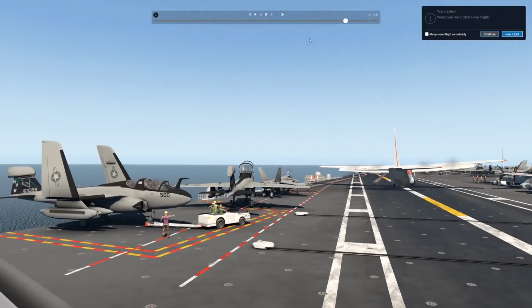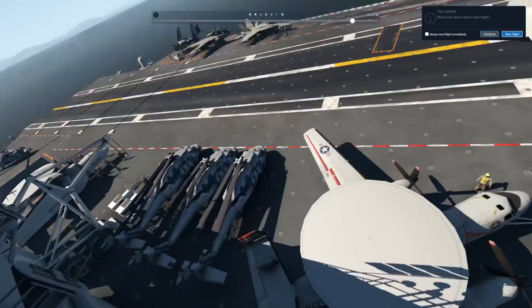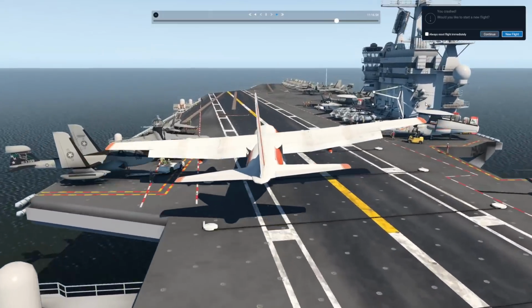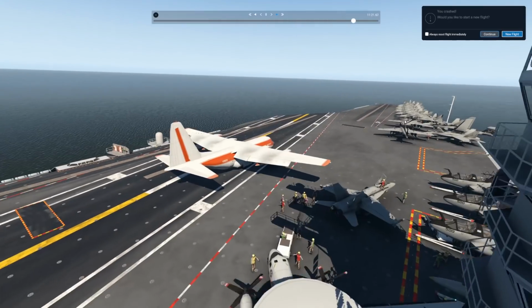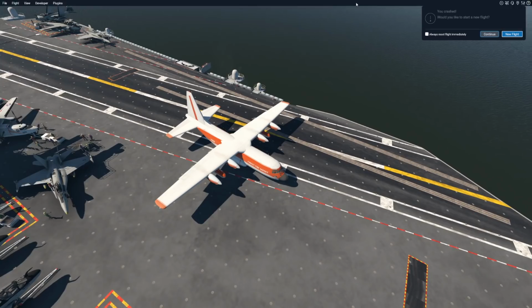We struck some plane here. That is not good. That is actually the main problem as well. The thing is, the wingspan of this plane is already large enough to be able to strike some planes. So this can be an issue with bigger airliners as well. But this was no problem.